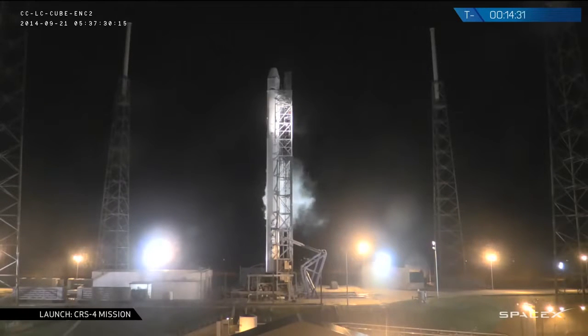You're looking at the Falcon 9 launch vehicle carrying the Dragon spacecraft for SpaceX's CRS-4 space station resupply mission. It's early Sunday morning at our launch pad at Space Launch Complex 40 at Cape Canaveral, Florida. I'm John Innsbrucker, the Falcon 9 product director.